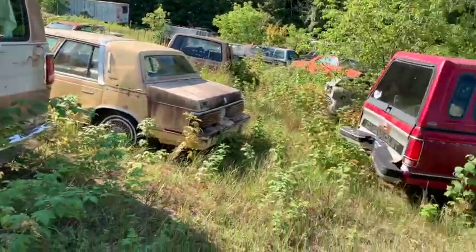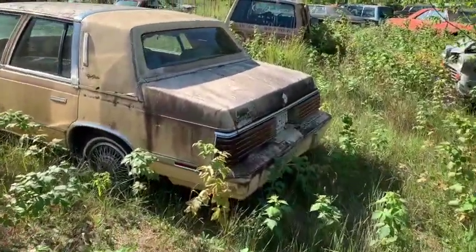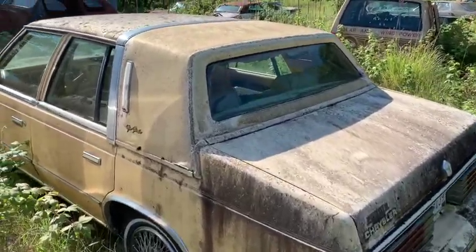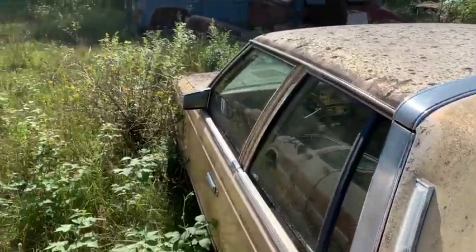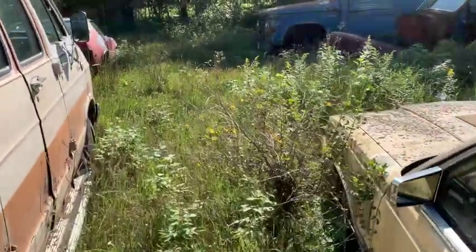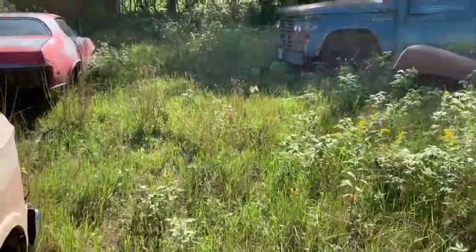Another old Ford van. Kind of being careful where I step here. Just a little caveat. If a snake rolls out, you're going to see me run out of here like crazy and scream like a little high school girl. So, not real fond of snakes.